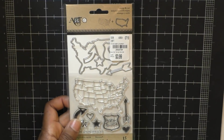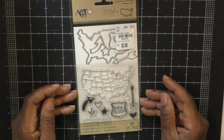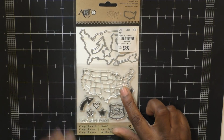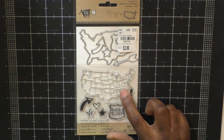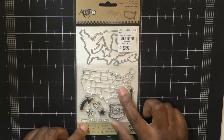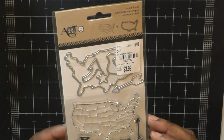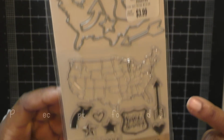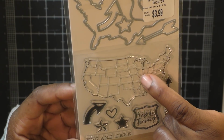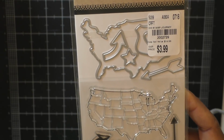Now, this set of stamps I just absolutely fell in love with. And I'm thinking I might use this for my students, that we can stamp the United States and cut it out, and then they can color in all the places they have visited and maybe do some writing and sharing about it. And I also love how you can see where the Great Lakes are up in there, with Lake Michigan coming all the way down. But that is an absolutely lovely set.